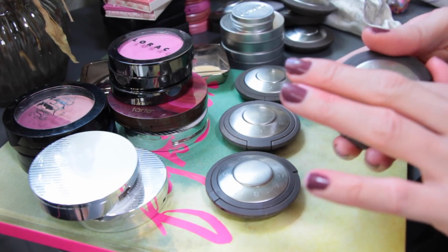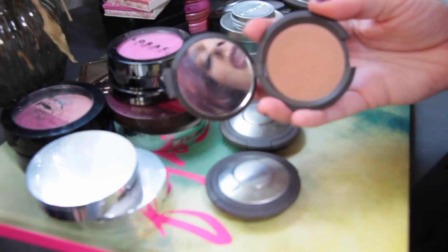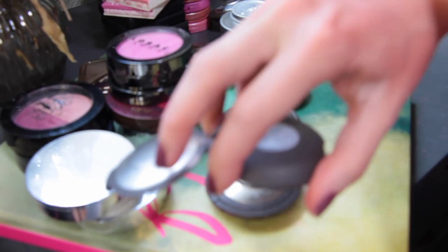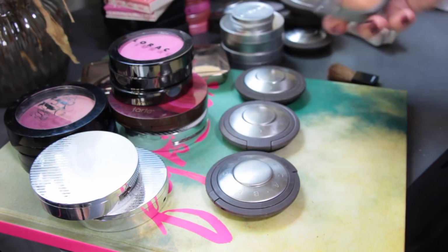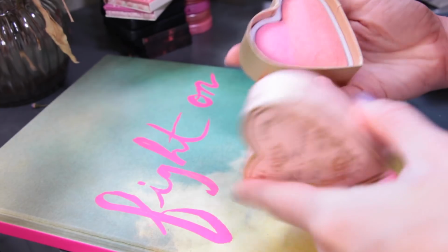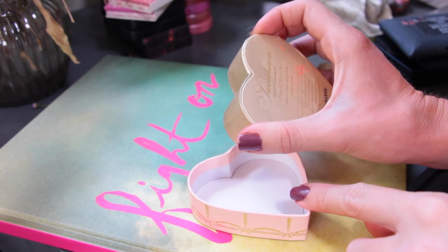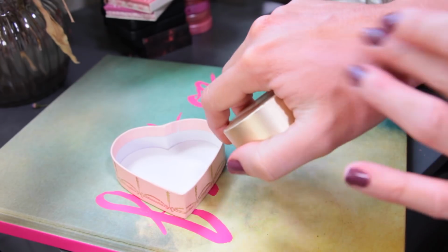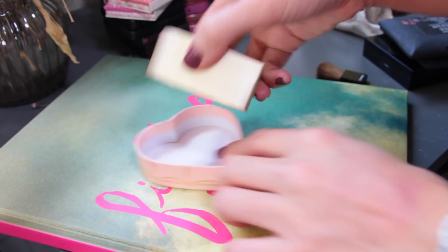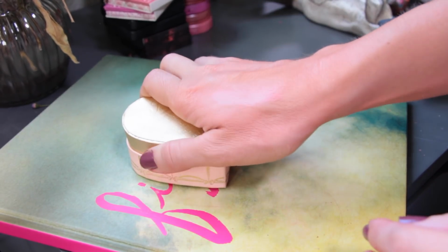And then Wild Honey, which is a more brownie, kind of tan peach color. So pretty. This is a Too Faced blush in the color Candy Glow. And this is a really gorgeous, just light shimmery pink that I'm keeping because I think it's gorgeous.